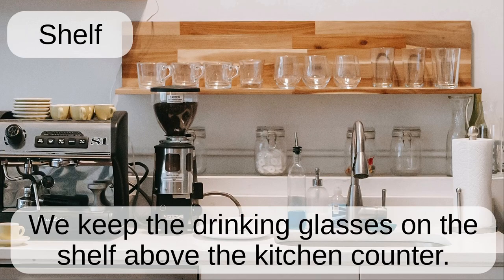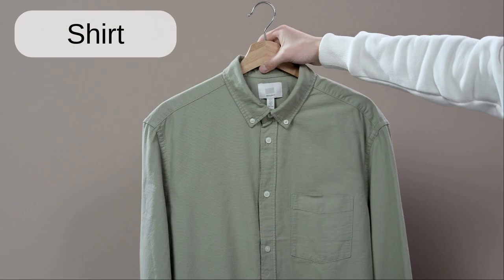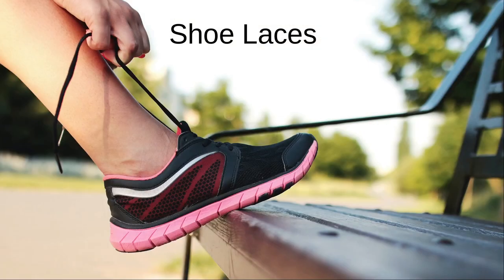Shelf. We keep the drinking glasses on the shelf above the kitchen counter. Shell. I saw an interesting shell on my walk at the beach. Shirt. The person is holding a green shirt on a coat hanger.